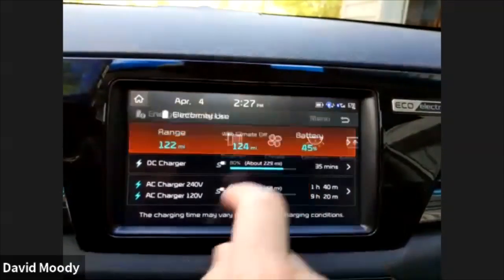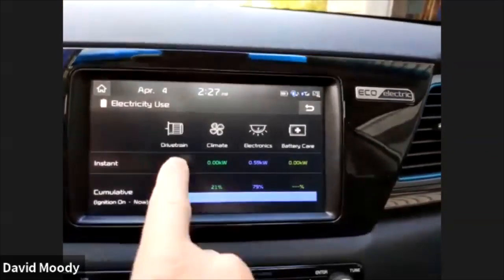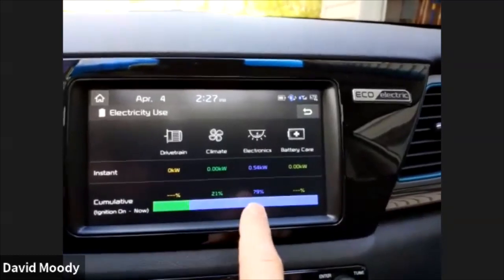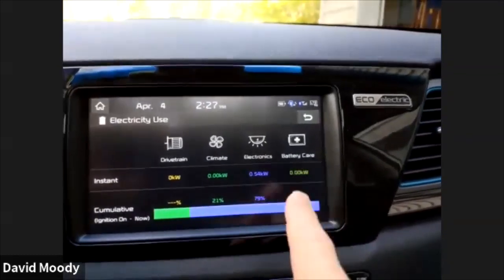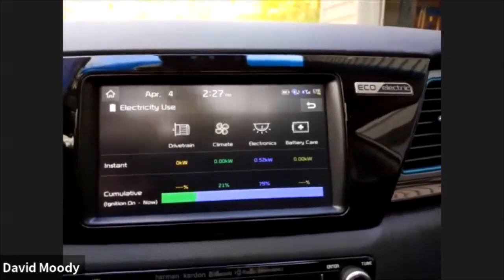And then this is a very useful screen. This shows you how the energy is being used. How much is being used to actually move the car, how much is used for the climate, how much is used for all of the other electronics, and how much is used for battery care, which is heating or cooling the battery in extreme temperatures.